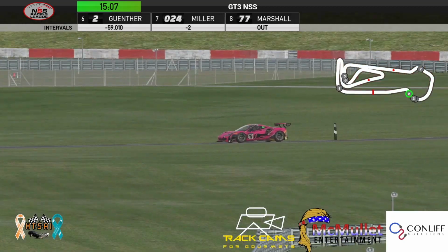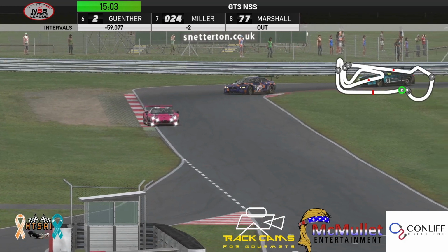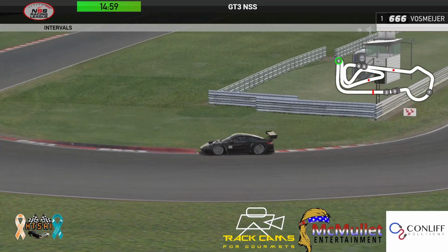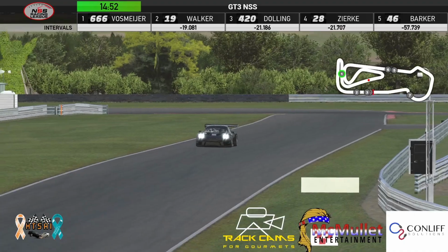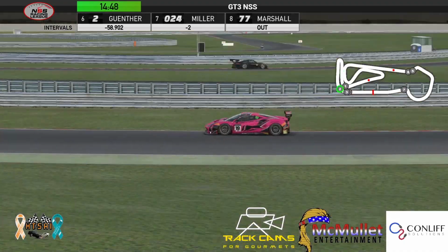Adam Barker has completed his pit stop. Meanwhile, ahead of all of this battling, Harry Volsmeer has now opened up a 19-second lead. Just under 15 minutes to go.